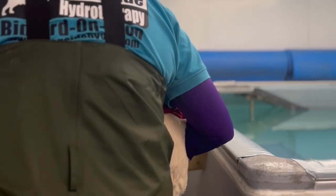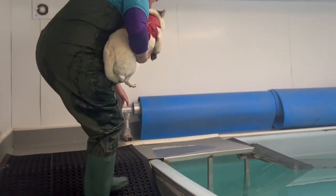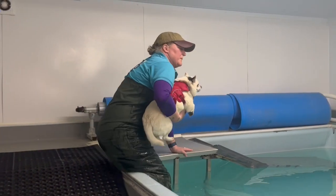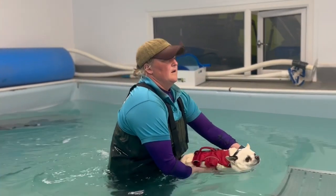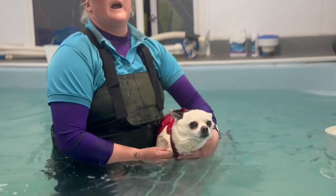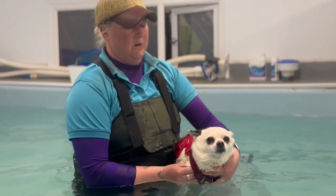And is this a normal size pool? They all vary, to be fair. Some can be bigger, some can be smaller. It's all about controlled swimming. So it's not just a free-for-all. So it's all about how you're controlling the dog in the pool as opposed to the size of the pool.